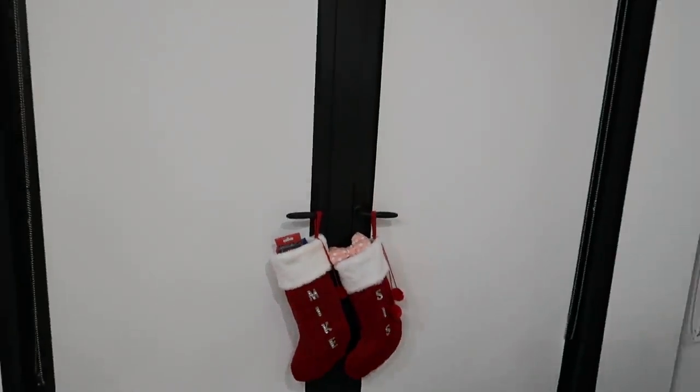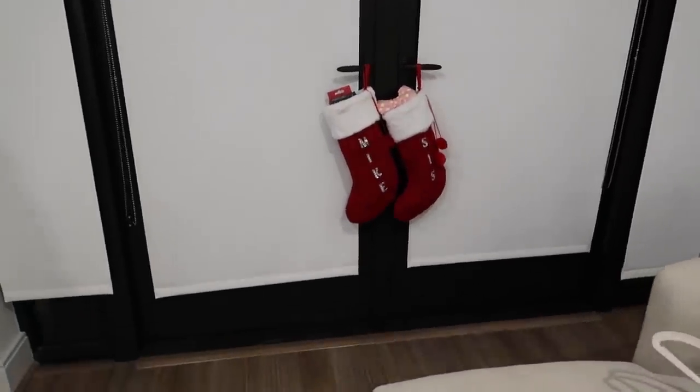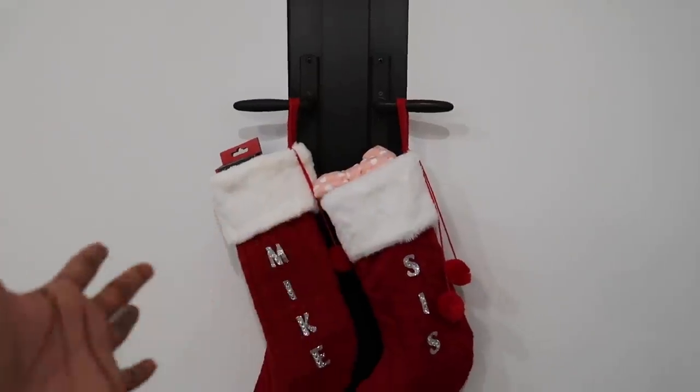And let's go hang these beautiful stockings. So I just decided to hang them on my balcony door for now. I don't really know where else to hang them in my apartment, and I don't really open this door anyways.